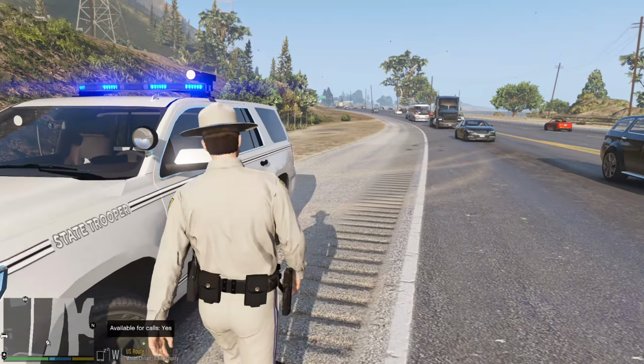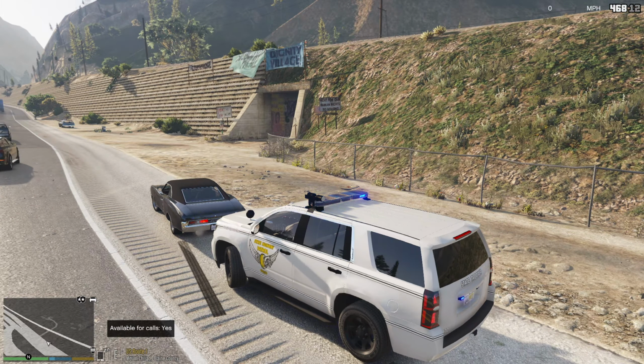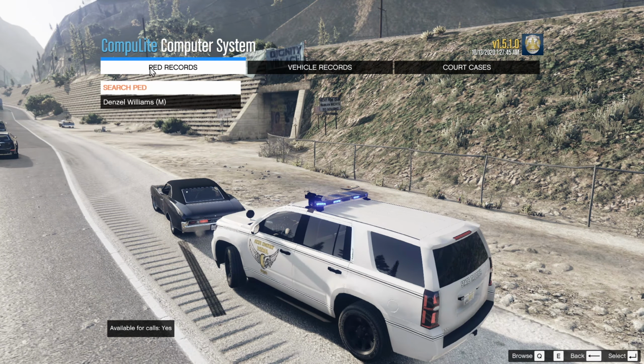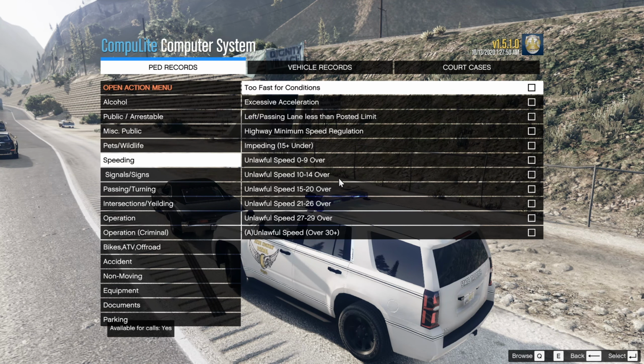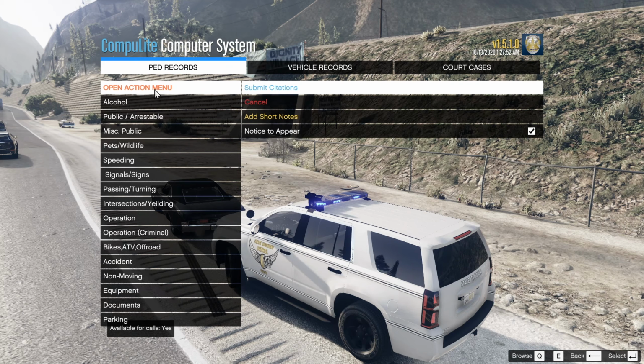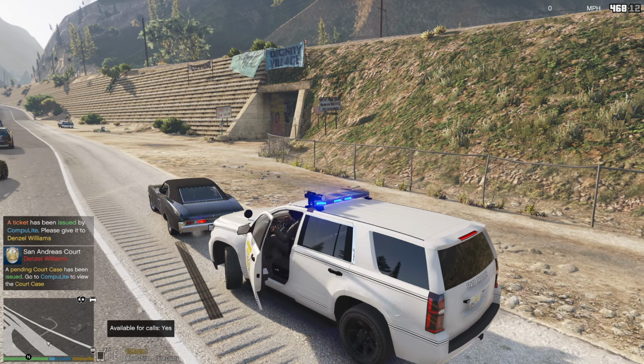I could let him off with a warning, but he's 12 over. He's been stopped once, so he's more than likely already gotten a warning, I'm guessing, for speed. So, create citation, speeding, 10 to 14 over. And submit those, and we will give him that ticket here.